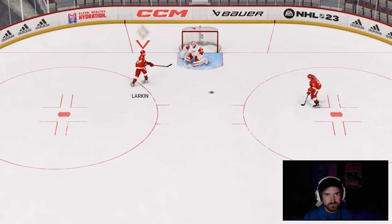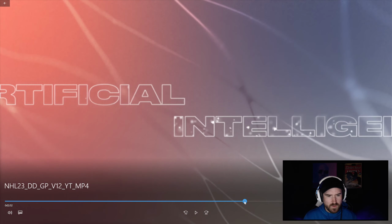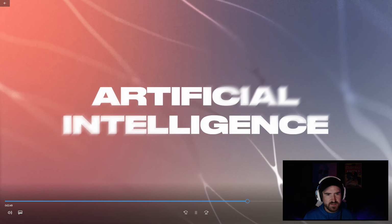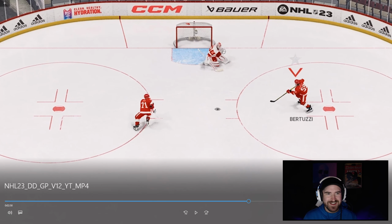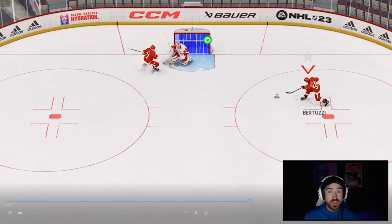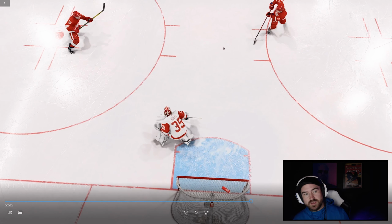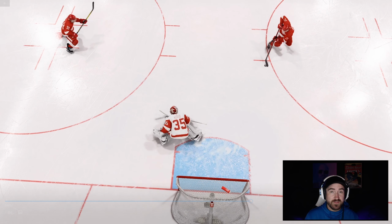AI. This year we focused on updating the goalie saves. Oh my gosh, man! Holy, that looks sick. I've been wanting goalie upgrades for a while. So look how far out of position he is, but he looks like a human goalie. The way he slides across and then pushes back, you don't really ever see AI goalies doing that.